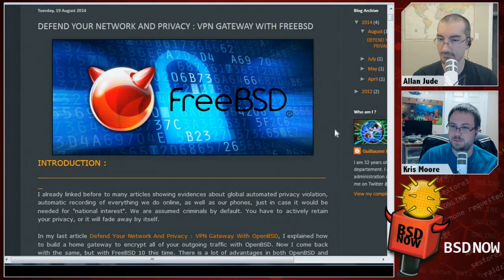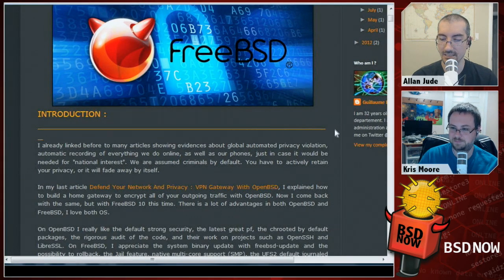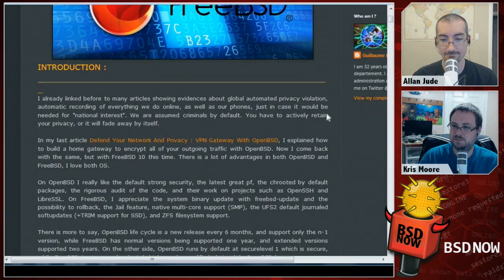So he mentions this is creating a VPN gateway. You configure this as your gateway on the network, and it means that all the other machines will go through the VPN without having to have any extra configuration, rather than having to connect to the VPN on your phone and on your PlayStation or whatever. Everything on your network will just go through the VPN because of this FreeBSD box.